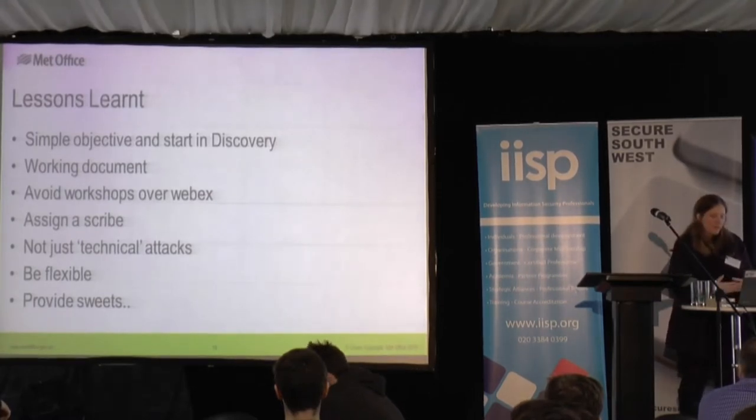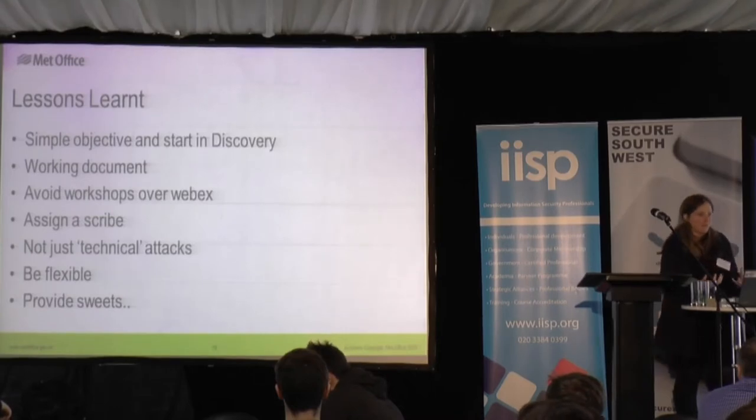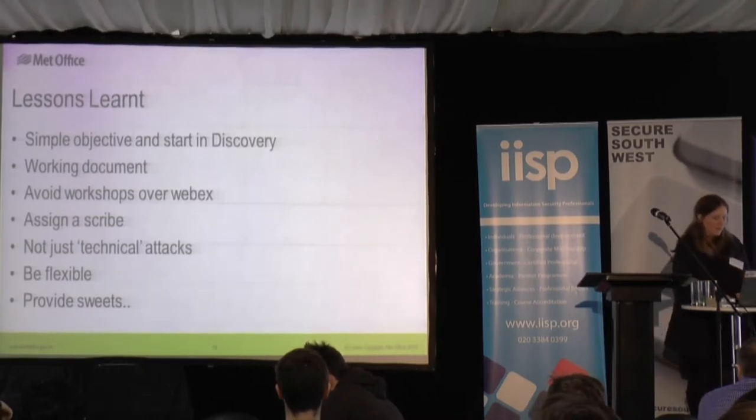But from a personal point of view, and maybe because I'm a bit more of a hands-on type of person, I found this was a lot more engaging for the teams. I think they understood some of the risks a lot better, and I think that I got some better information out of it and also got them to think a bit more widely.